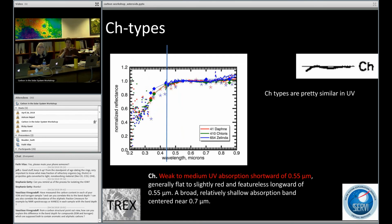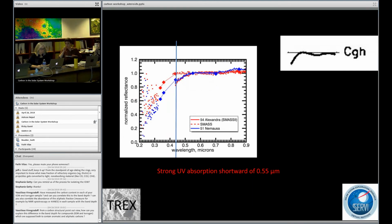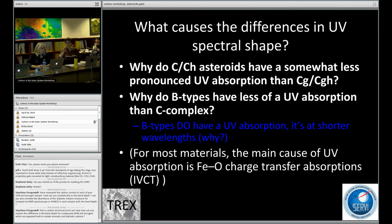CH types, of which we had a fair number, are generally the same sort of thing. They're flat, they're red, they match a lot in the UV. They have the absorption feature near 0.7 microns, and they all look very similar. CGHs, which are rarer, we have two of them here, and we're seeing a significant difference between the CGHs down in the UV. And that would be a stronger absorption, I guess, near 0.7 microns.